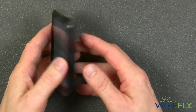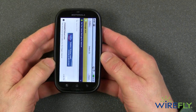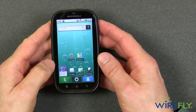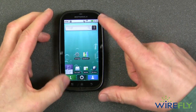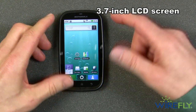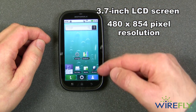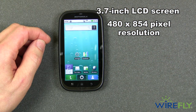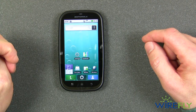The phone is very small and very light. It will easily fit in a pocket. It has, as I said, Android 2.1, and the screen, this is an LCD screen, has a resolution of 480 by 854 pixels. So it's a little bit bigger LCD screen than many other phones out there.